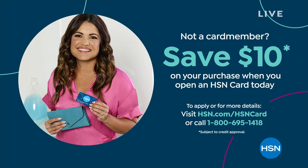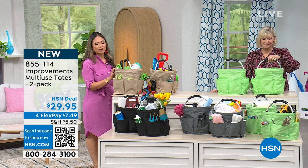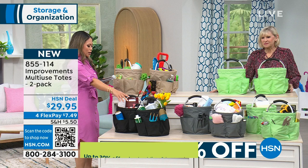So let's talk about Improvements multi-use totes. This is also a customer pick. So many people already have this and love this. 41 five-star perfect reviews on our website for this, and it comes in a two-pack. What you're getting for this $29.95 price is two of matching colors.